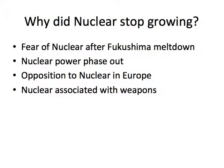Part of this was the nuclear reactor meltdown at Fukushima. This caused a lot of fear in the public, and the fallout was a lot of phase out of nuclear reactors throughout the world. This was spearheaded by Angela Merkel in Germany, who decided to phase out 17 nuclear reactors in Germany by the end of 2020.